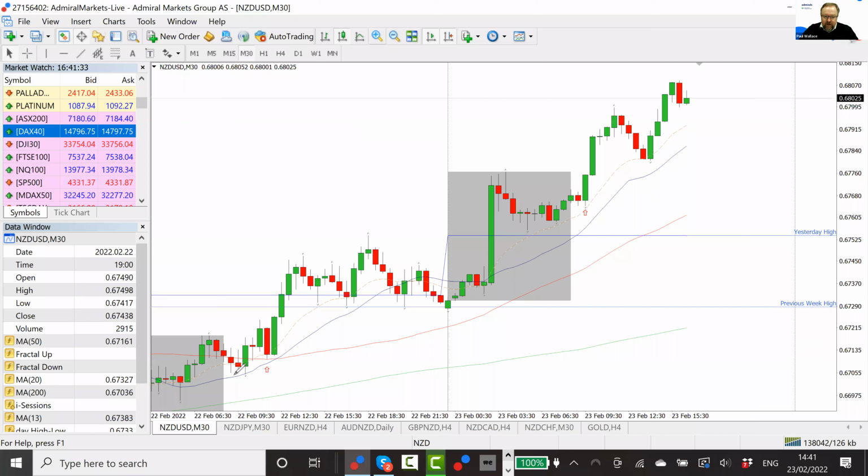You can see that price has been in a trend. This morning we had three bullish candles in an uptrend, followed by a very small FTR candle, followed by a big, strong confirmation candle. Normally, if it's a really huge candle, I would say you can give it a miss because your reward to risk will be skewed. But in this particular case, I'm happy with it. The candle is about normal size for the Kiwi dollar.